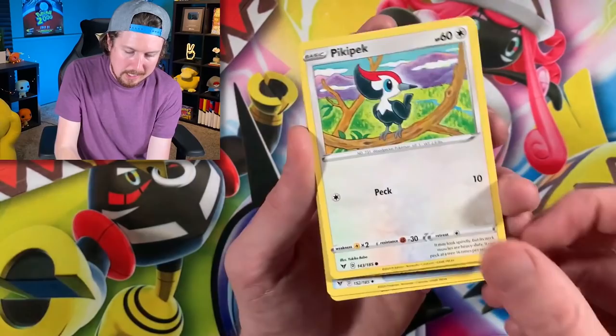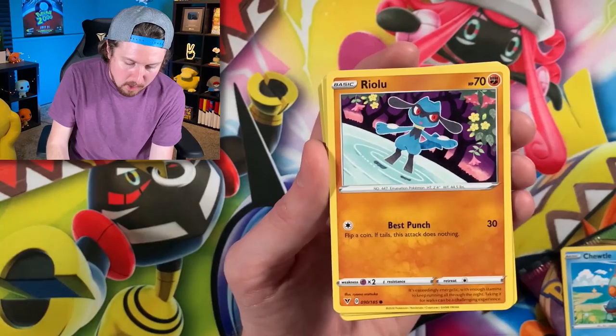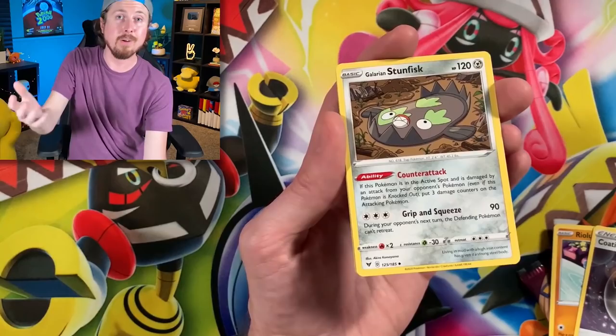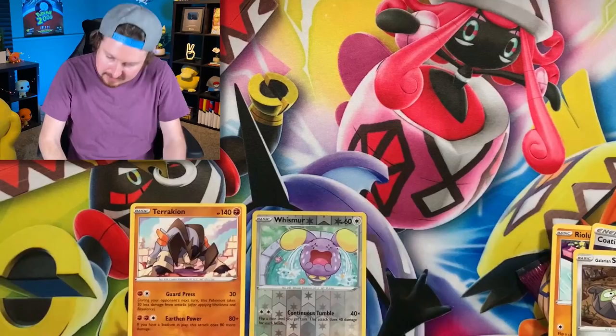We got Pick-a-Peck. Fly away, bird. Fly away. It'd be rude to tell a bird to just sit there, not spread its wings. Be itself and fly away. Pick-a-Peck, enjoy the day. We got Riolu. Energy. I'll put that in my filing cabinet right back there. We got Heroes Medal. There you go. I award you a medal. Go ahead and wear it or not. That's fine. Just let it drop to the ground. Galarian Stunfisk. We got Whismur. And okay. Starting off, getting the practice in of opening up the booster packs.